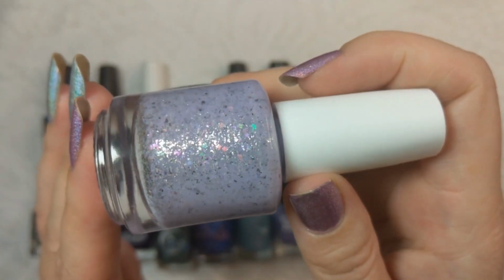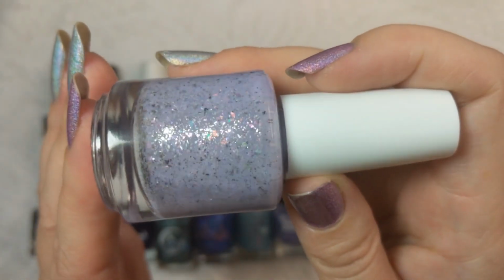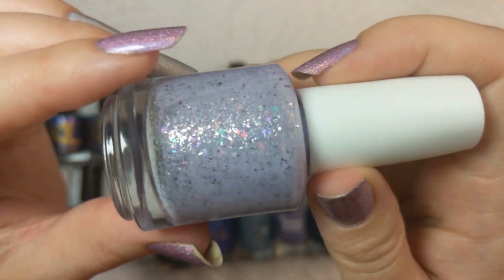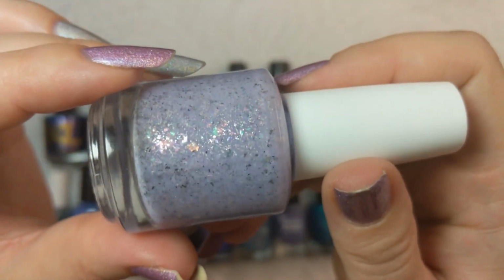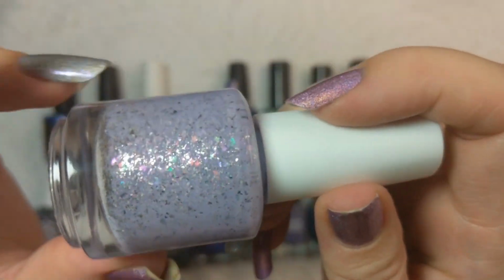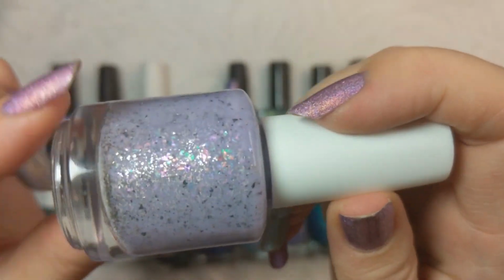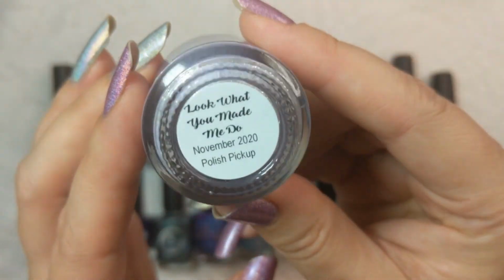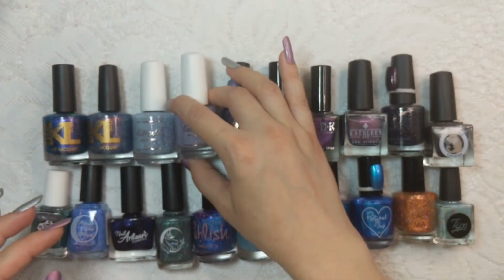This sort of mixture comes across beautifully on the nail, and there's multi-chrome flakies in there. They are a little bit sparser than the iridescent and the metallic, to be sure, but they do add a beautiful look to the nail, and this was one that I really did enjoy wearing. So that was Cuticulous, Look What You Made Me Do.